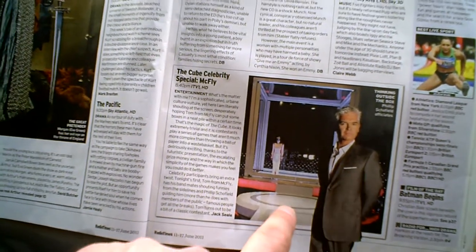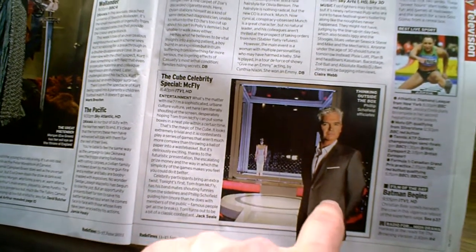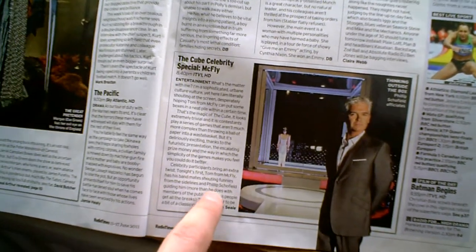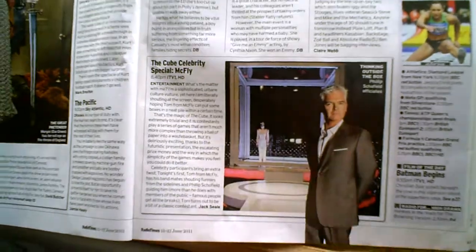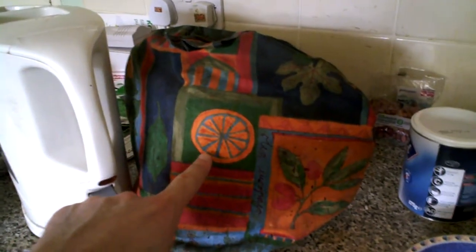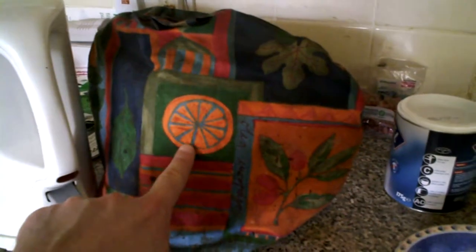They are also subliminal sun symbols. A ring is a subliminal sun symbol. Also represents Helios, also known as Apollyon. So that's why that's on the cube. And here it is yet again, on a tea cozy, disguised as a slice of orange. But it's obviously a subliminal sun symbol.